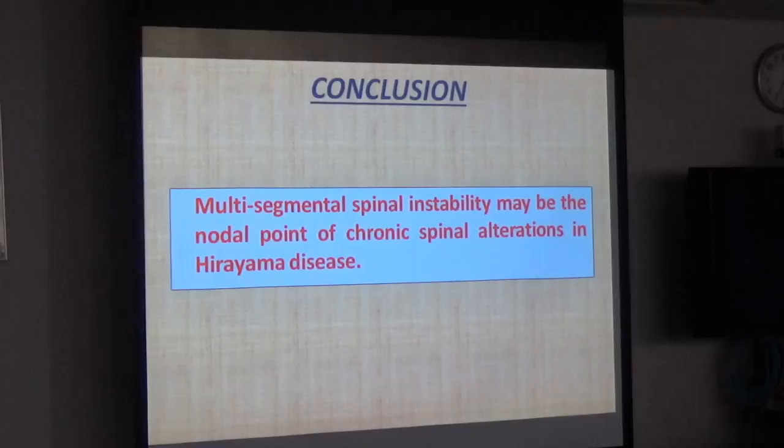And to conclude, I would like to propose that multi-segmental spinal instability, most probably including the C1, C2 joint, is a central point of pathogenesis in the chronic alterations in Hirayama disease. And maybe this needs to be further followed up and looked into, but very soon, sir, you can expect a larger case series with more patients in the coming years.